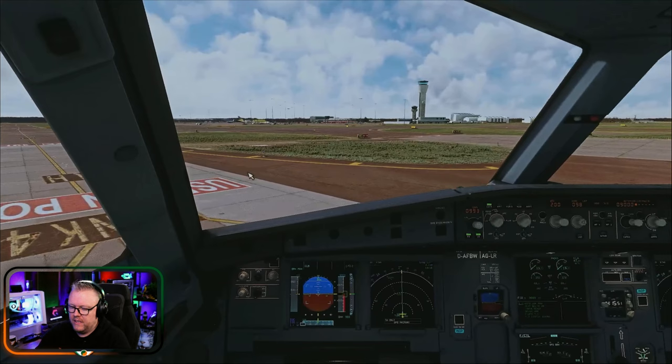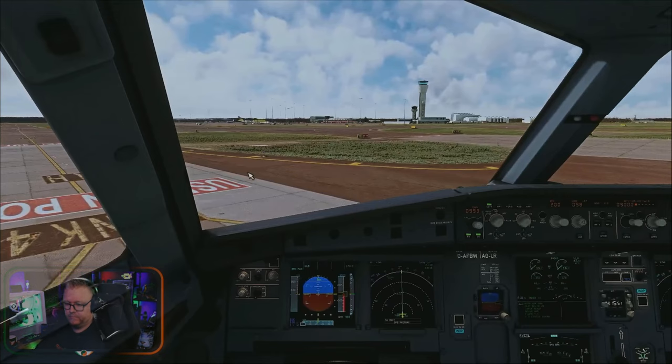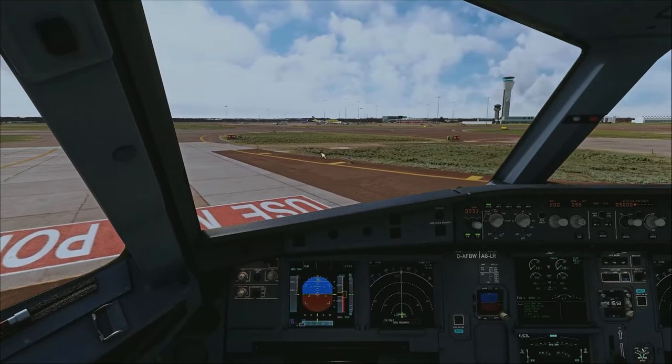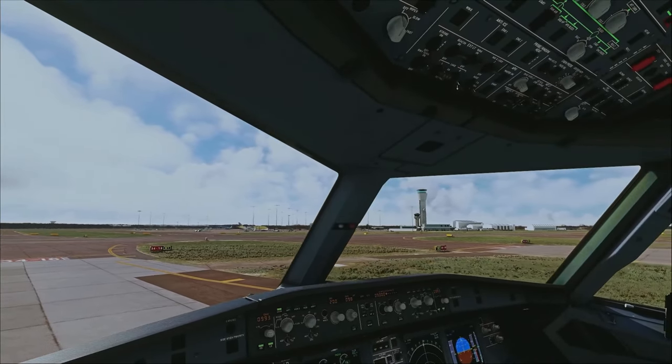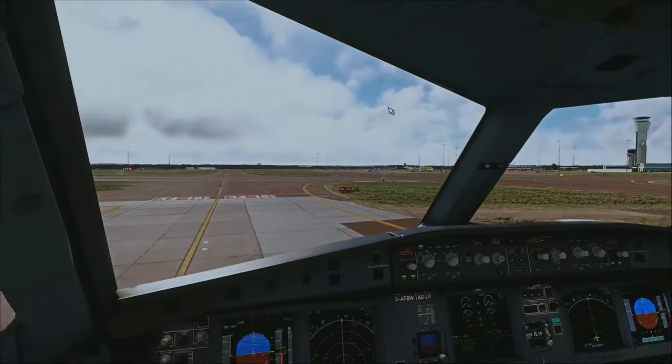But so our taxi clearance, we're pretty much after getting it all the way now on up to Sierra. Really handy, right?